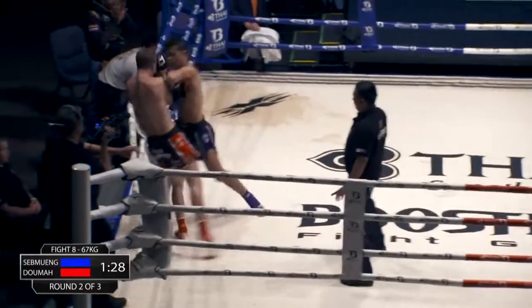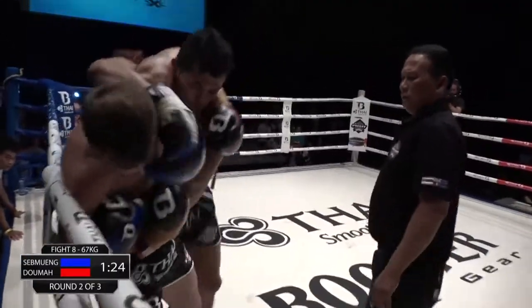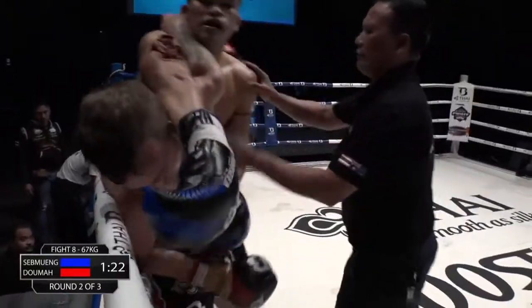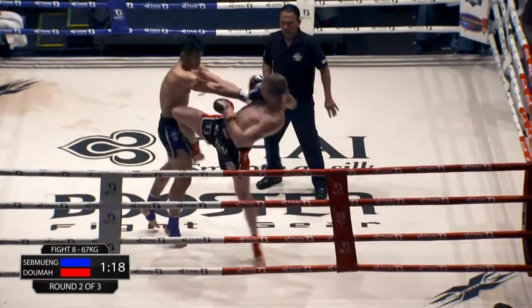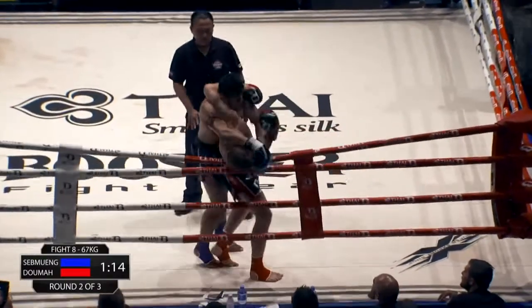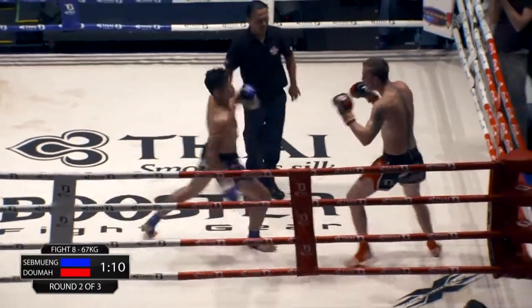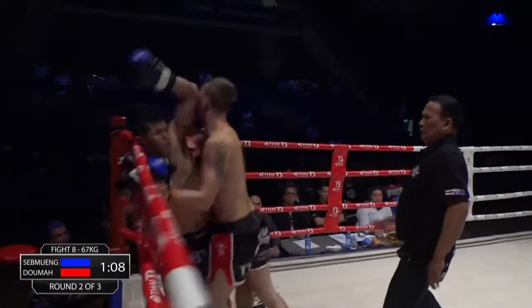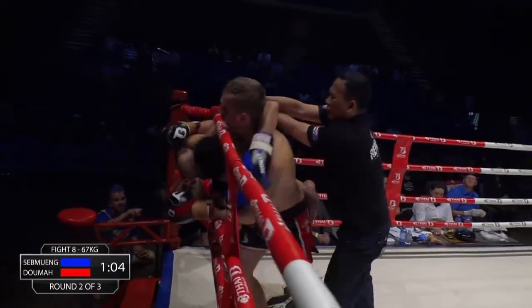Nice right hand there from Beniah, but then he got back with another counter right hand, the left elbow from Sebmueng. And double knees. I mean, these guys, wow. Just the technique's amazing. It was a nice right from Douma. He needs a few more of those, and maybe with a bit more venom on the end of them, because he's really fazing Sebmueng at the moment when he does connect. And there's a solid kick and elbow followed up by Sebmueng. That's gotta hurt.